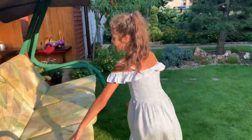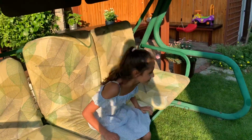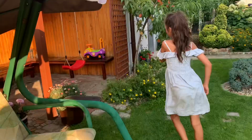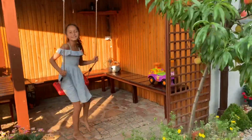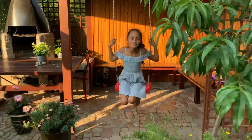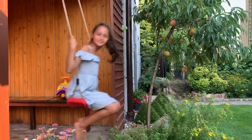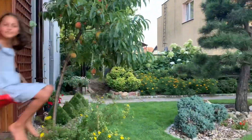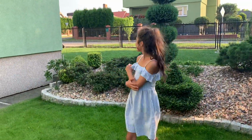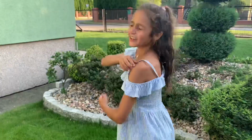So we also have this big swing here, and we also have a swing here. So now I'm about to show you the front bit of the garden.